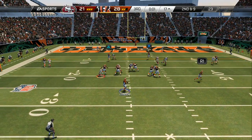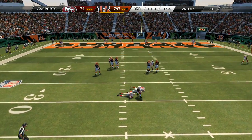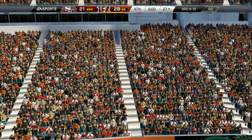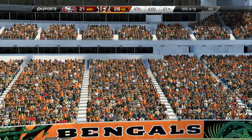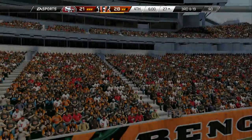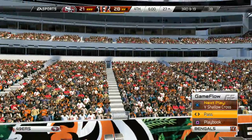Johnson's going to take it from the gun. Alden Smith with the quarterback takedown. 15 minutes to go. Back after this word from your local station. The Bengals have the football as the fourth quarter gets started.